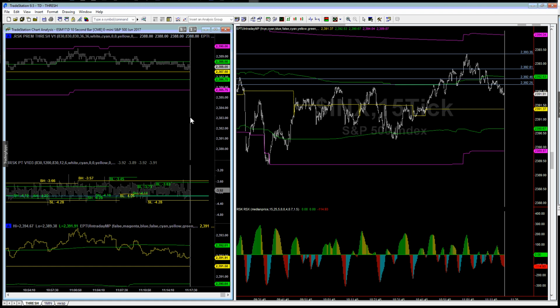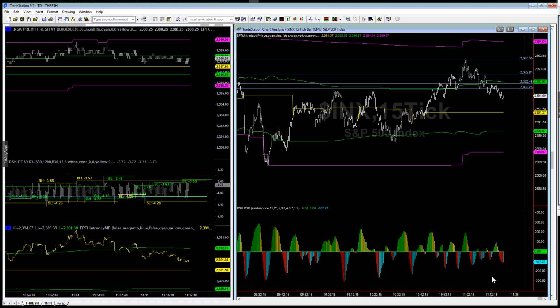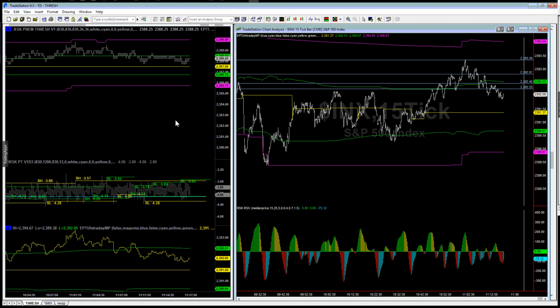So maybe that's a good place for this thing to bounce. You can see already the INX is beginning to turn right down here. And we've got divergence on the premium as well. So right in here looks like a good place for it to perhaps turn around and head back up.